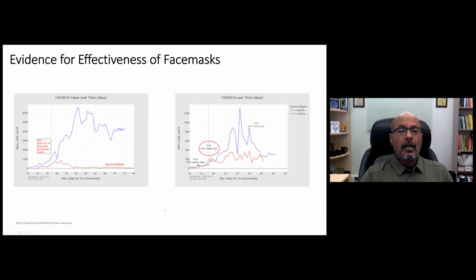One last thing, oh, by the way, it's well understood now that masks actually help. There are some very nice comparisons between multiple countries, so Italy versus South Korea, and infection rates in the two countries. At some point, South Korea mandated the wearing of face masks, and you can see infection rates died down. But Italy did not, and this is the way the infection rates increased before eventually coming down.